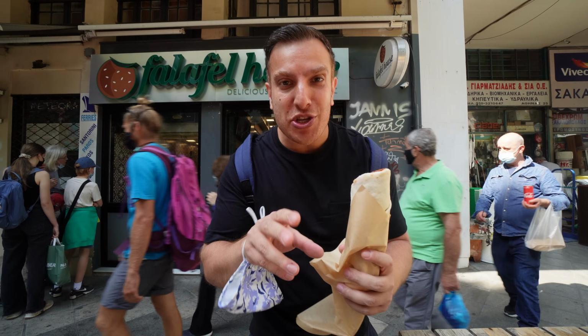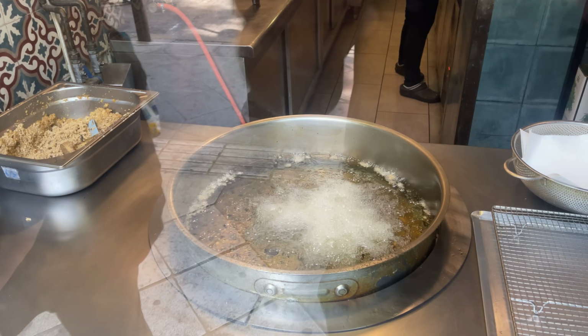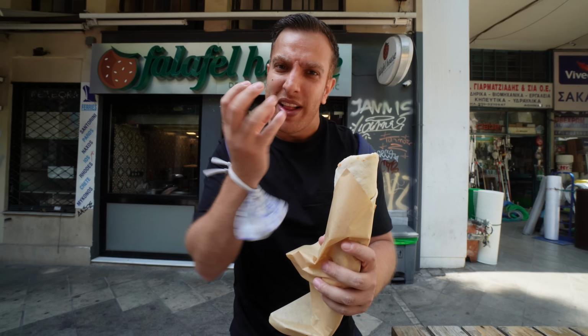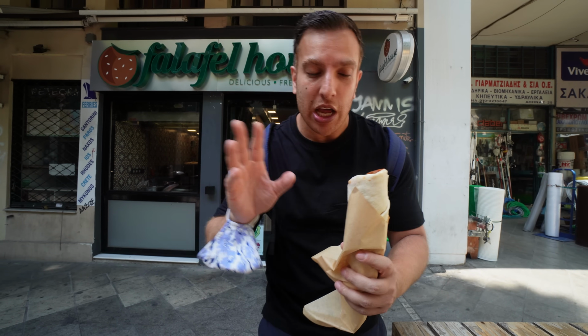Something I want to quickly mention as well is when you place your order, they make the falafel for you fresh. Falafel is, for me, only nice when it's fresh. Has that texture to it. When it gets cold, it gets kind of springy and like mattressy. I don't like that. Fresh here.